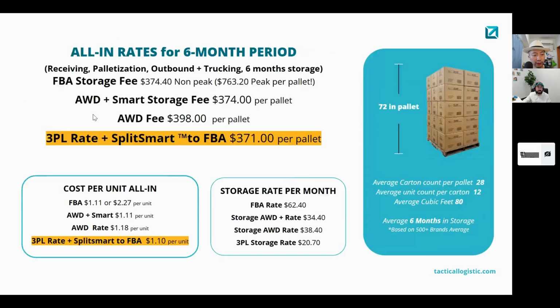Excellent. Thank you very much, Ephraim. I love the insight. I just put a breakdown, so I guess you can use this cheat sheet if you want. This just breaks it down: storage, cost per unit, all-in rates, how long it sits.